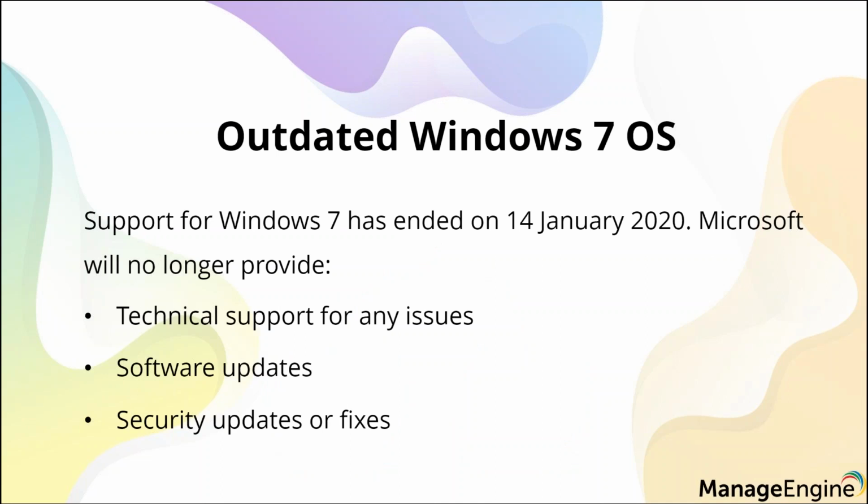We all know for a fact that Microsoft has ended support for Windows 7 as of 14 January 2020. After this date, Microsoft will no longer provide any security updates or patches, feature updates or enhancements, or even technical support for any of our issues.